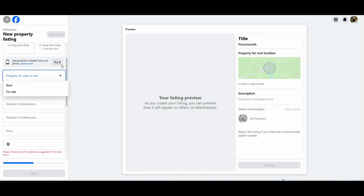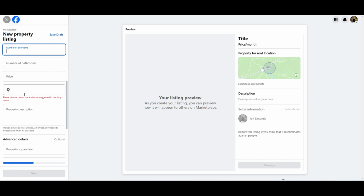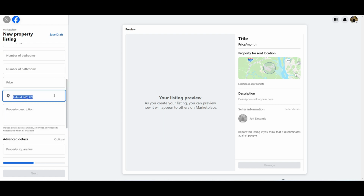Rent or for sale, that'll open up different options here as well. See, different options. Flat, house, townhome. Bedrooms, bathrooms, price, location. You could just do that even. It pulls up a map on the right. We've got the property, square feet, all this. That's all pretty much normal.